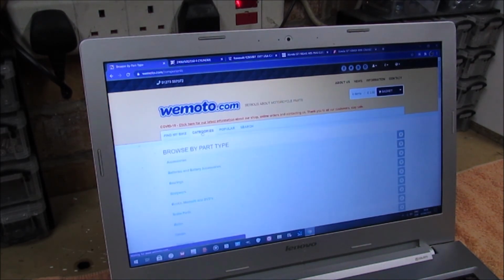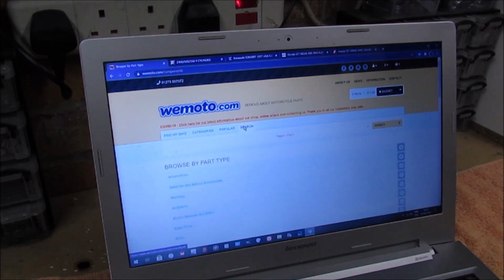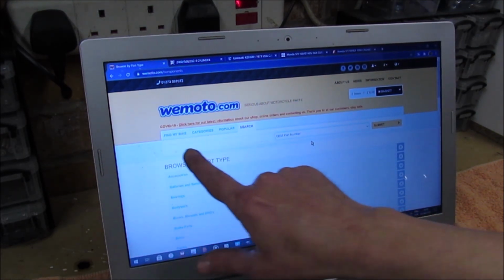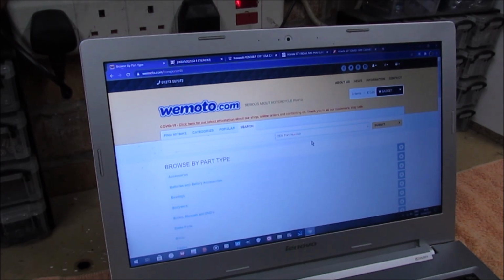You have got a category search, popular searches, and you can actually browse patent parts. And if you know the part number, you can actually put in an OEM part number that can get OE as well. So I hope that kind of helps people of where I shop for parts, because this information sometimes isn't out there enough, and these sites are so helpful.